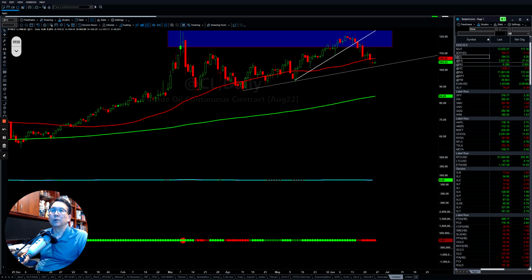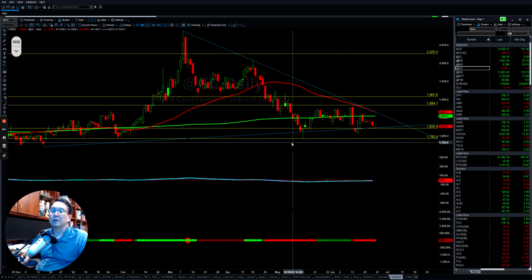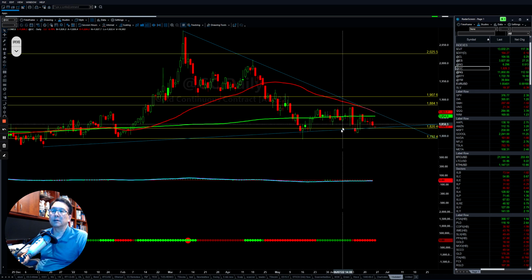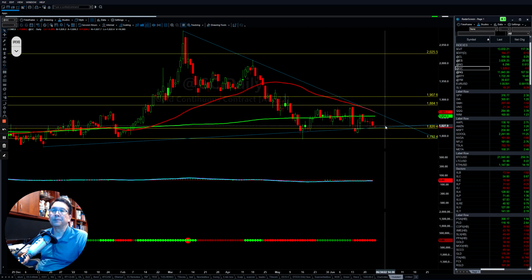If you look at gold, it's still sideways choppy, below the downtrend line that continues to put it down. They have some support here, but they go sideways choppy to the downside right now. They couldn't stay above and break above this downtrend line here. So technically, it's still a sideways choppy market.